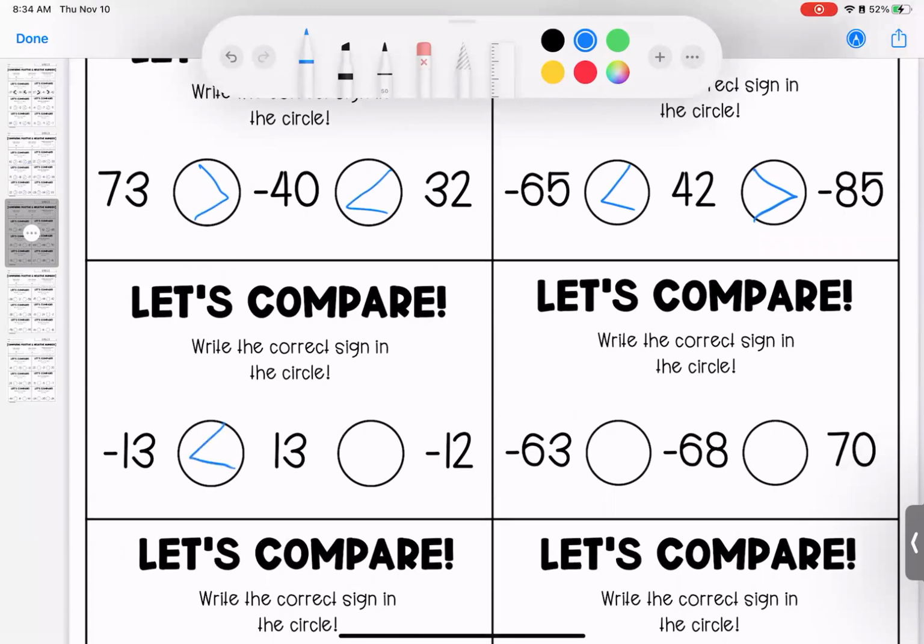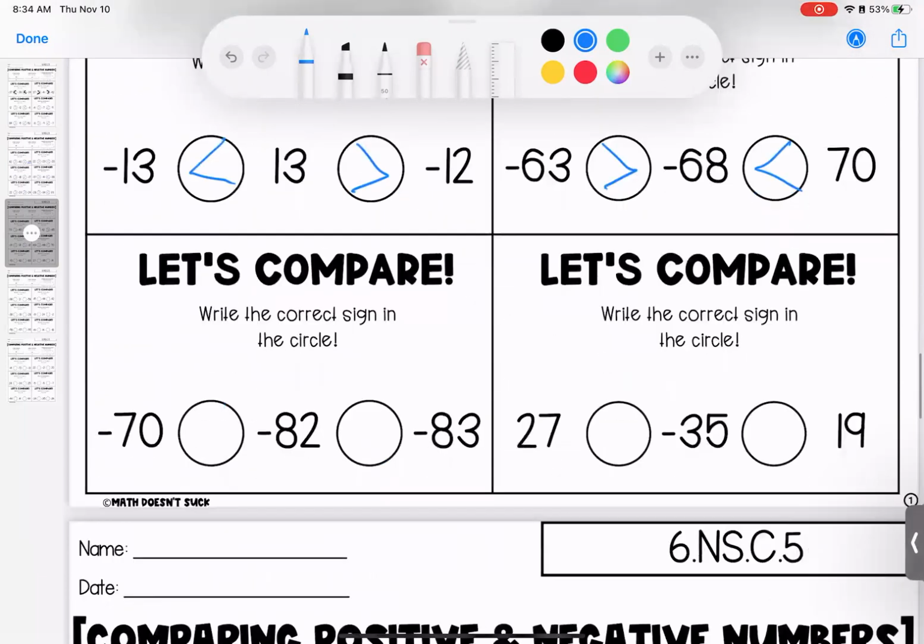Negative 13 is less than 13. 13 is greater than negative 12. Negative 63 is greater than negative 68. Negative 68 is less than 70. Negative 70 is greater than negative 82. Negative 82 is greater than negative 83. 27 is greater than negative 35. Negative 35 is less than 19.